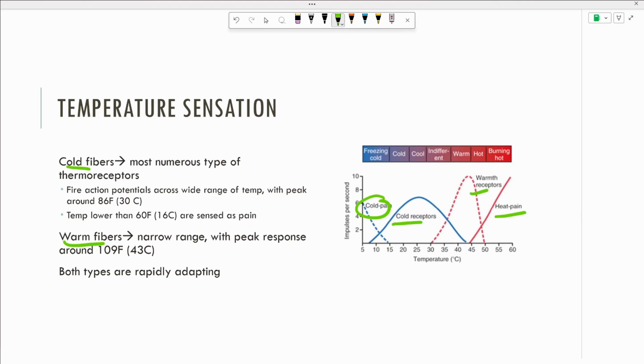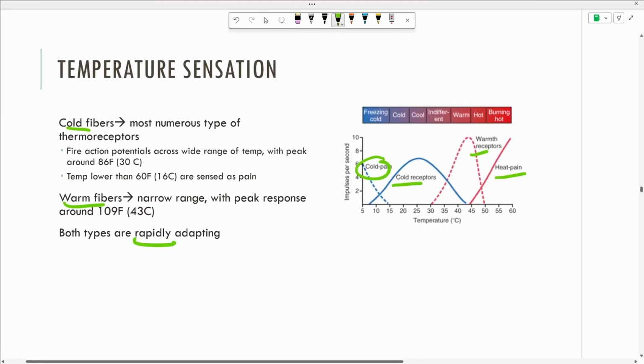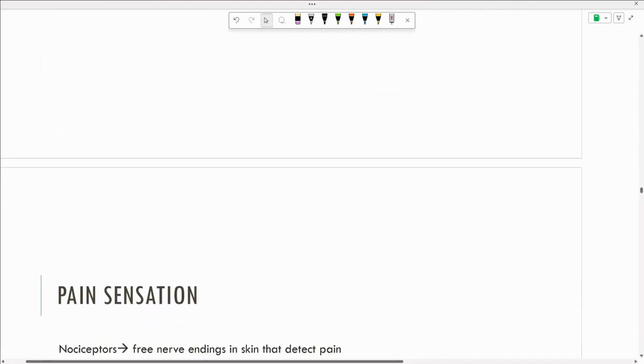So that's why with very, very hot things it hurts, and very, very cold it feels like it's burning as well. They follow the same exact nerve. So again, you don't have to know this. Just know we have receptors for warmth and cold, and in the extremes it causes pain. Both types are rapidly adapting. So what does that mean? Someone's going to stick around or go away? Go away, because rapidly adapting.